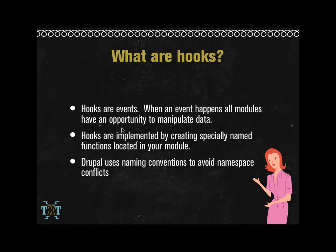Hooks are implemented by creating specially named functions located in your module. Some keywords are implemented in the documentation throughout the code. You'll see a comment that says implementation of, and then the hook name. That's an easy way, if you're writing implementations of hooks in your own modules, that's a really good way to document your code because someone else coming in that may be new, they know what that function is specifically for. It's actually a hook implementation, it's not just a function that you're writing on your own.